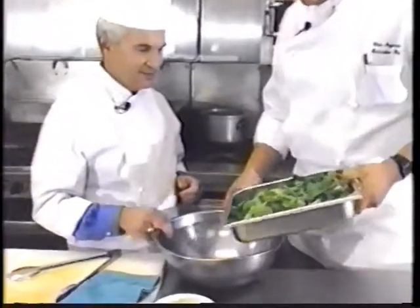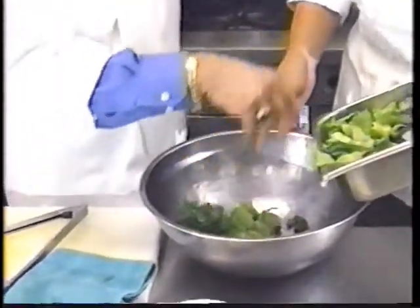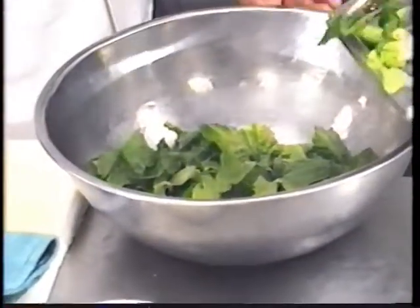Okay, our mixing bowl. You want to add some lettuce to that? Adding some lettuce. By the way, folks, my hands have been properly sanitized and cleaned. Very important. We don't want any bacteria or anything on our hands when we start working.